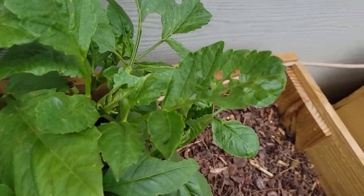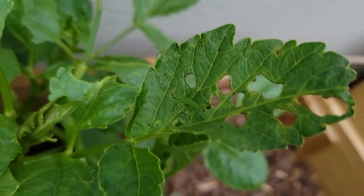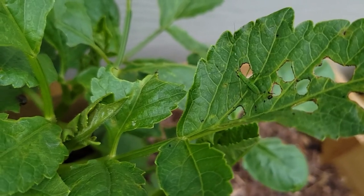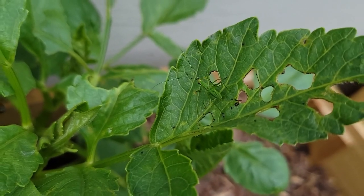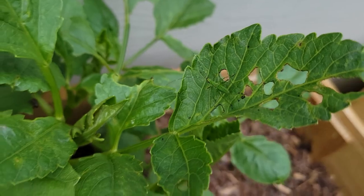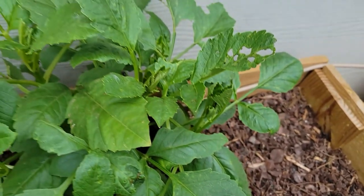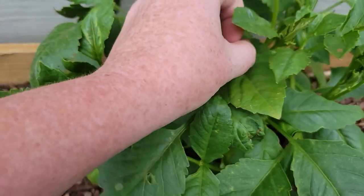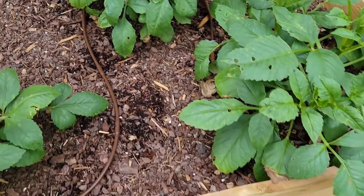Oh, there's one of those bugs. Can you see it right there? It's kind of hard to tell, but, oh, there it is. So it kind of looks like a grasshopper, but it has those really long antennas on the front. But those things are destroying my plants. There's also some other kind of bug down in there. Don't want that on there.